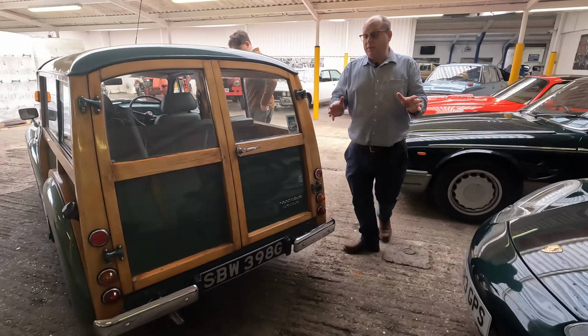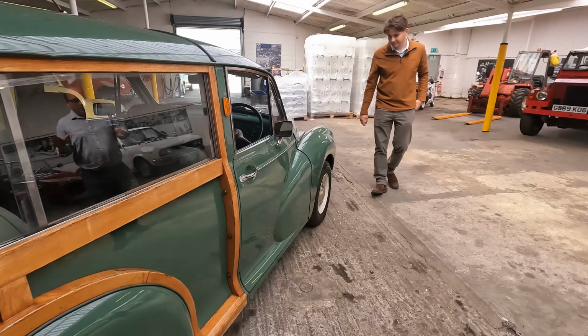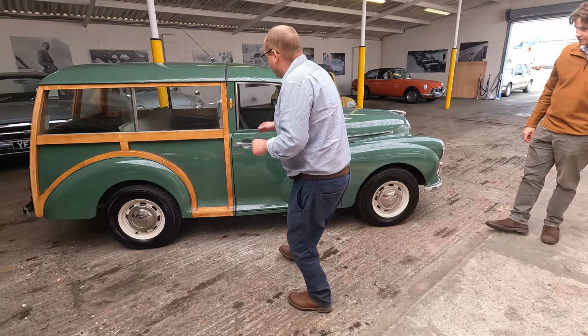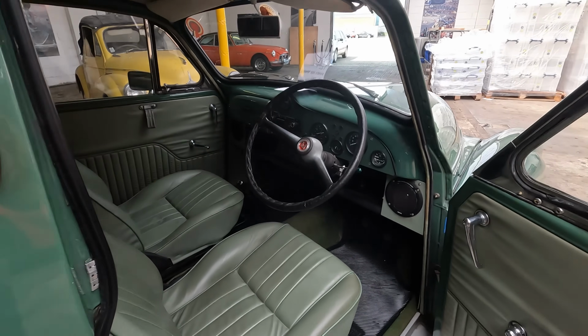So, Morris Minor, the Traveller. Now, have a look at this, Dan. Bring yourself around. The wood looks to be in good condition. It's a really tidy car, and this has got the Newton Commercials upgraded reclining seats. That does make a huge difference, I think, to the comfort.